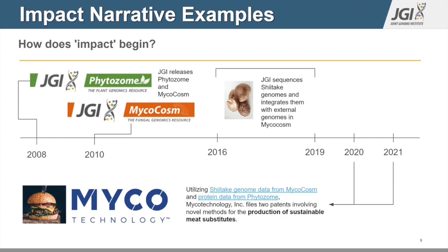Moving on, I'm sure that all of you have heard of Beyond Burgers and Impossible Burgers. Well, one company that works in the meat substitute sector took some of our public plant and fungal data and used it to patent processes involved in producing things like Beyond and Impossible Burgers. So despite all the opinions on how these things taste, of which there are many, they're definitely more sustainable than traditional burgers, and JGI is playing a role in making them more viable as products.